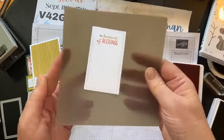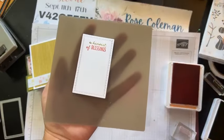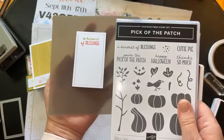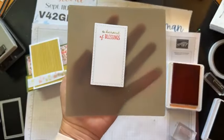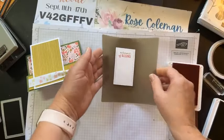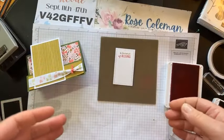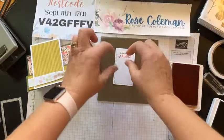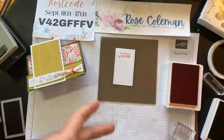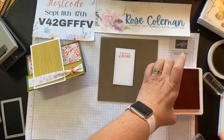So now you see how I have taken what would have been a long skinny greeting and made it into a shorter one, and I can now make it my own, right? Make it the size that I needed it to be. You could also stamp this on a scrap piece of paper and snip it and be able to glue your two pieces together. So whatever you want to do, it's totally up to you.